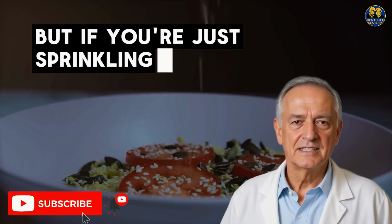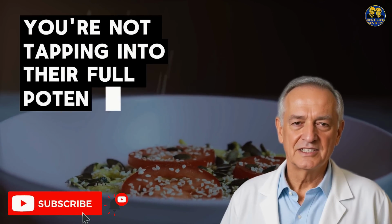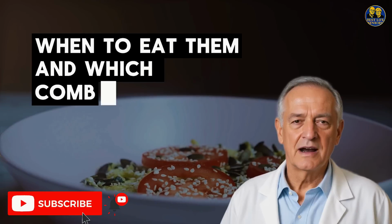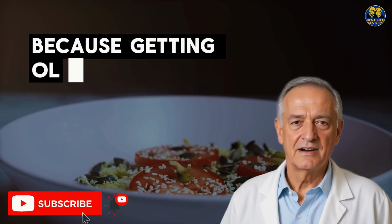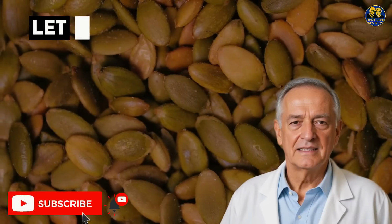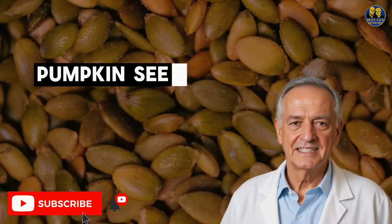But if you're just sprinkling seeds on top of a salad once a week, you're not tapping into their full potential. In the next few minutes, we'll break down exactly how to eat them, when to eat them, and which combinations work best to rebuild strength from the inside out. Because getting older doesn't have to mean getting weaker, and something as small as a seed could be your biggest ally. Let's start with the seed that's been called nature's multivitamin: pumpkin seeds.